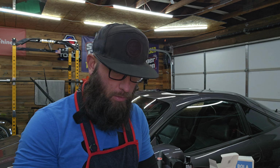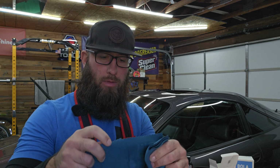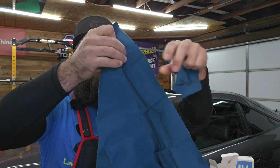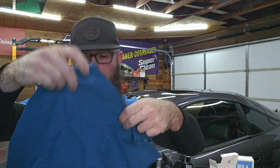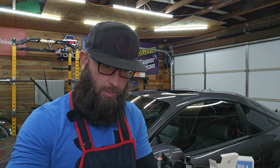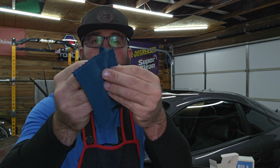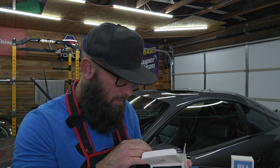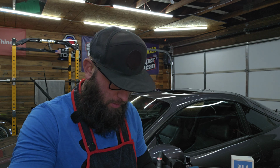So, oh, wow, okay. It comes with, wow, that's pretty slick. A nice little wipe off towel, I guess that's what this is. That's pretty slick. It also comes with the suede applicators. I'm not a fan of these, to be honest. I am not a suede applicator fan. I like to use my auto fiber ones.